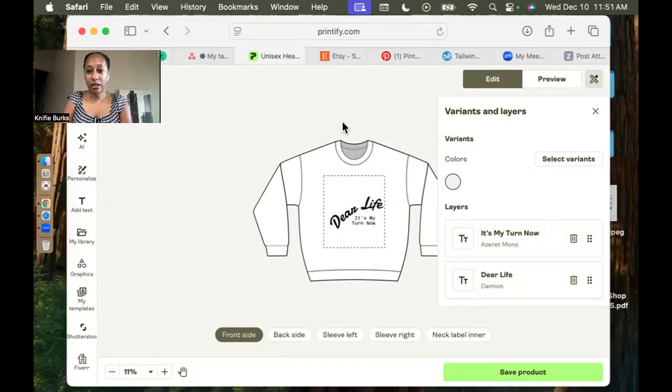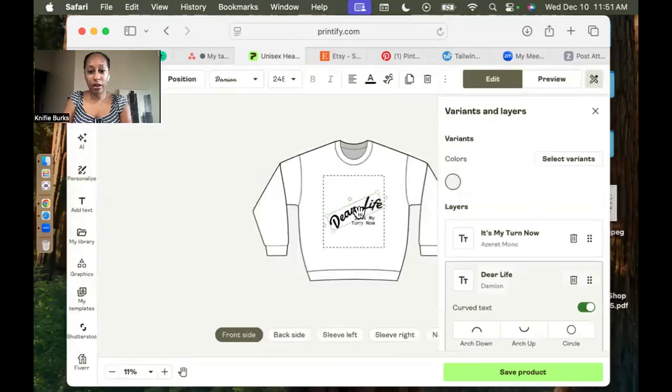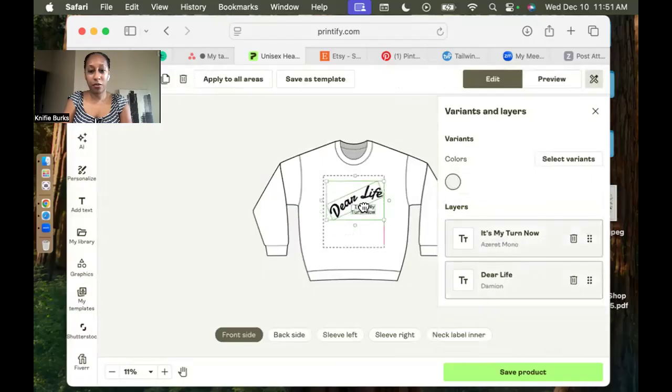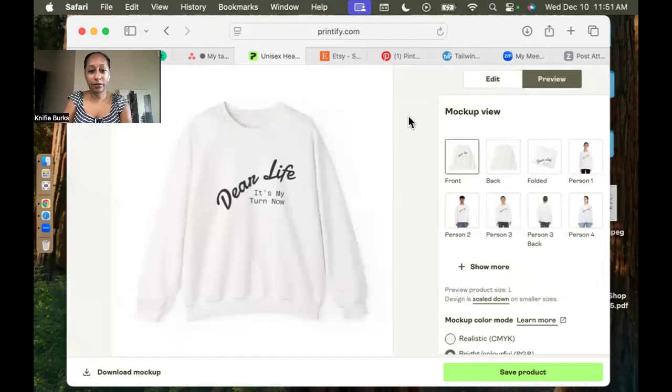And then you can just click on preview to see how it looks. And I kind of like how it looks, but you can go back to edit. If you want to move it up, just select both pieces and move it up. And let's preview again. There you go. Simple wording.